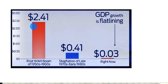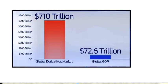So if we created $1 of debt, it created $2.41 of GDP. In the 70s and 80s, that $1 of debt creation created only 41 cents of GDP. And today, $1 in debt creation is only producing 3 pennies in GDP. So that doesn't sound good.